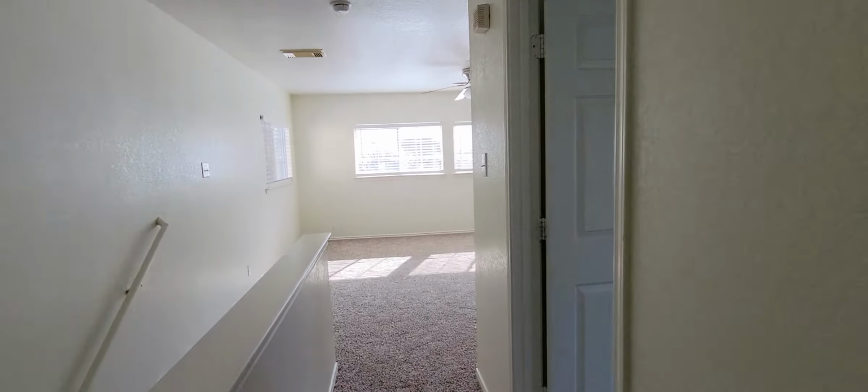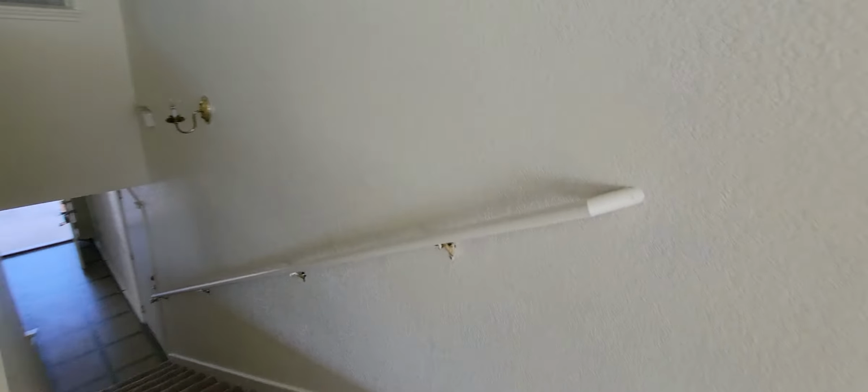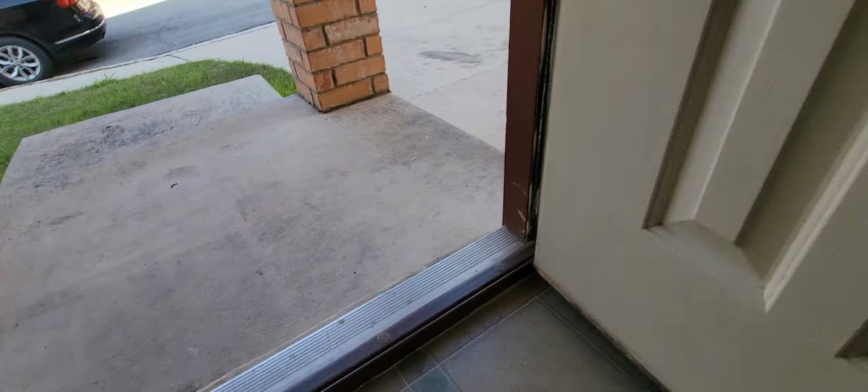It's a wide tub. A lot of space in here. 4x4 tiles. All right. We're done. Let's take a look at the floor real quick. So get an idea of what it looks like. Right. Oh, okay.